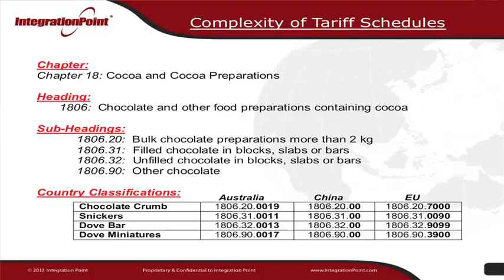And I just share this because my friend here shared this with me. So Jeff handles trade for M&M Mars. But it's really to show you that the tariffs of these countries, and Anastasia will get into more what tariffs are, but tariffs can be very complicated because they're interpreted by each country. So a chocolate crumb or a Snickers bar is not exactly the same when you go into these different countries.